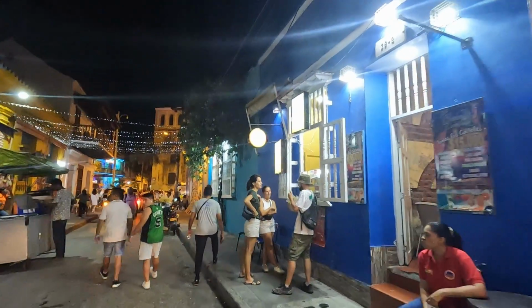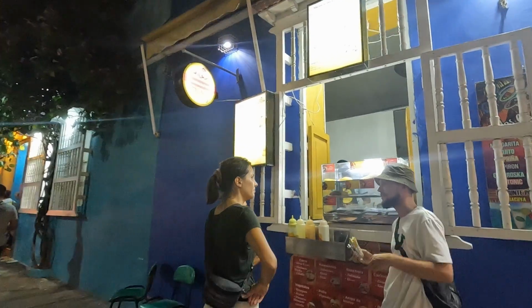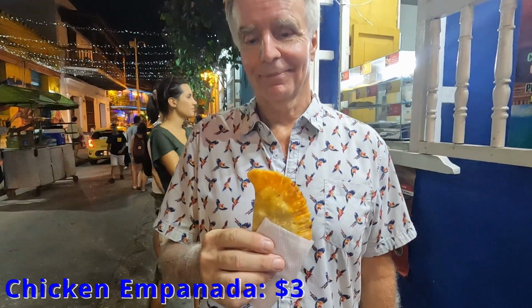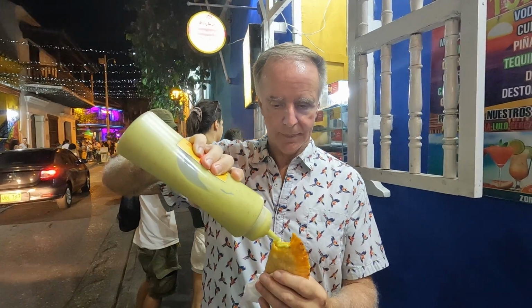Now we'll walk a couple of minutes down the street to this place called Shawarma Ruby, where we saw some carimañolas and empanadas on display. We decided to get a chicken empanada with veggies, which was a nice little late night snack. It's hard to go wrong with fried foods, but it tasted even better when we added a little bit of guacamole sauce on top of it.